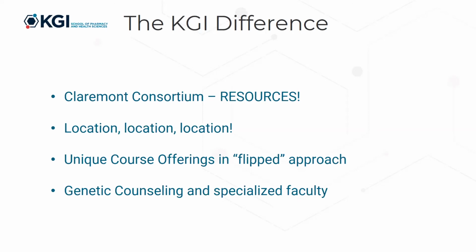Likewise, Southern California in particular is such a culturally dynamic place, and being able to facilitate interactions with different clinicians as well as provide care to patients, really learning about furthering your cultural engagement, is a wonderful advantage of this program's location.